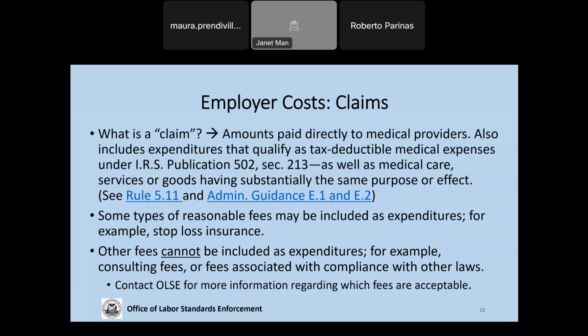We do get a lot of questions about what types of fees can be included in self-funded calculations. So if you do not know, please call us and ask. We can provide guidance, but we will need a description of the product that you are referring to. Sometimes we get calls like, can we include our wellness program? We would need more information. If you have a description from the vendor, that is usually helpful so that we can assess it. If you don't understand what you're paying for, we're not going to understand either. So make sure you give us a description of what exactly is included in this add-on or whatever you have, and you can call us and we can tell you whether or not it counts as an expenditure under the ordinance. Next slide, please.